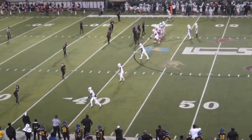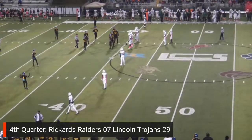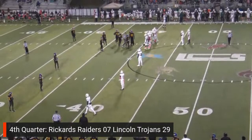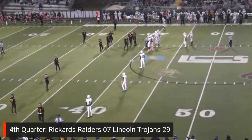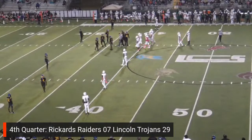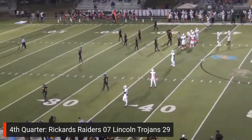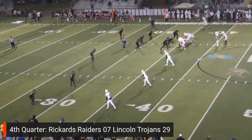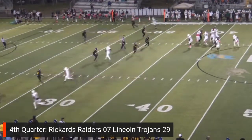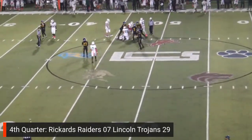And we start in the fourth quarter. Lincoln Trojans. Incomplete. 12 men on the field for Rickards. Cost him 5 yards. Sims back and tackle for a loss, 12-yard loss.